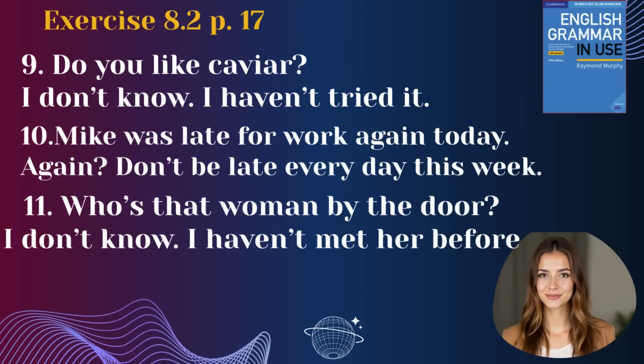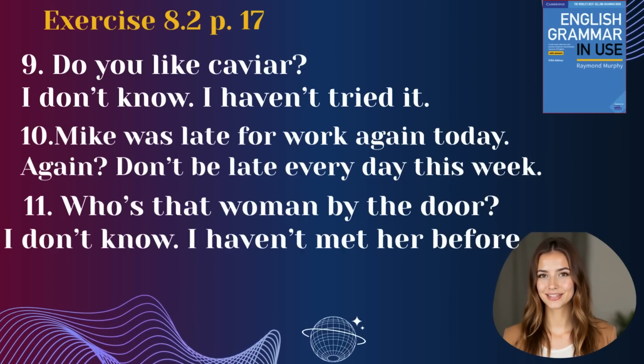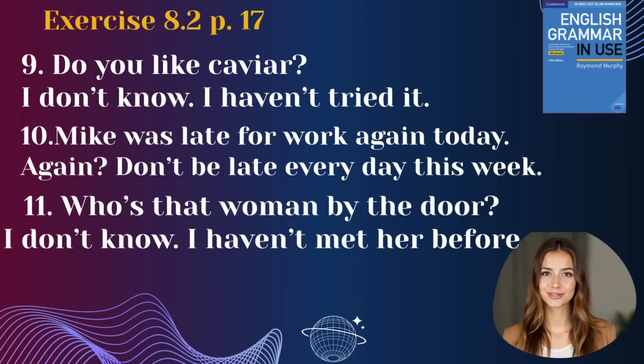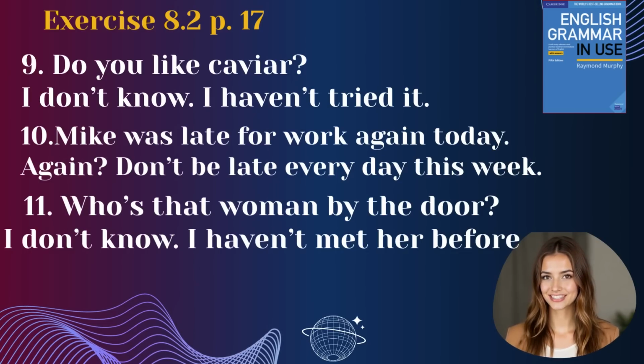The ninth question: Do you like caviar? Answer: I don't know. I haven't tried it. Explanation: haven't tried shows that the experience of tasting caviar is still pending.